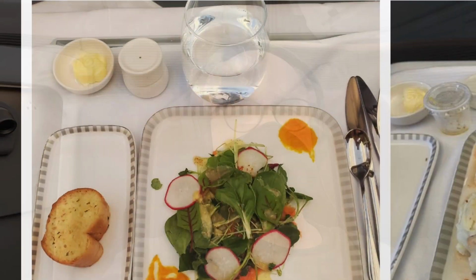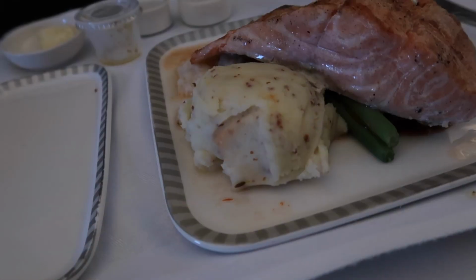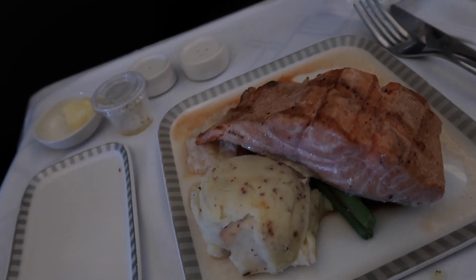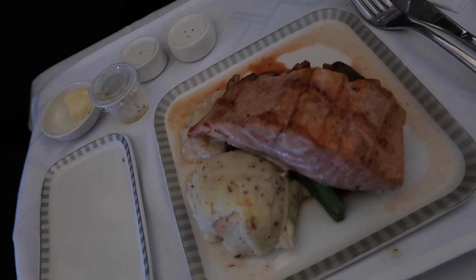I kicked back and relaxed, checked out what movies were available on their services, and waited for our first meal, which came out about an hour into the flight. First meal started with a salad, then the main course of grilled salmon with mashed potatoes. They come around with different types of bread to go with your meal. Definitely better than whatever they would have served in economy, if this flight had one.